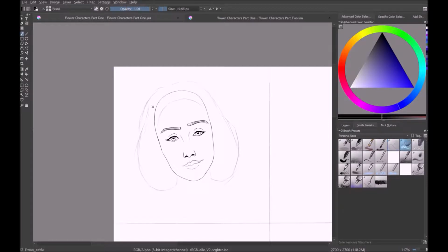This is actually loosely based on a photo from Pinterest. I don't know who the model is. I will try to find it, but otherwise you can find all of my references that I use on my Pinterest. I don't know that I have it linked, but I'll try to remember to link it.